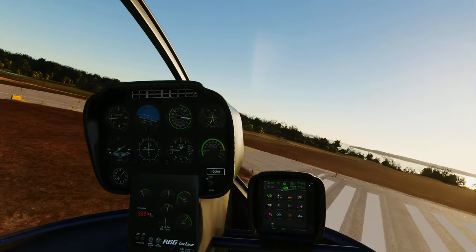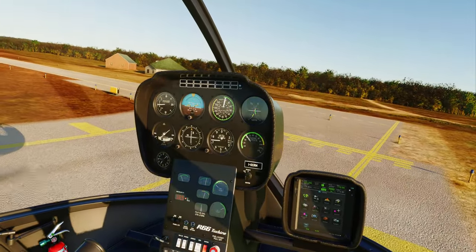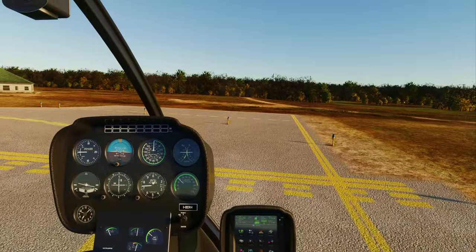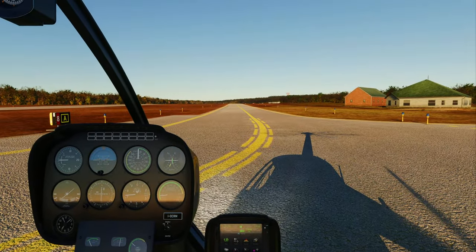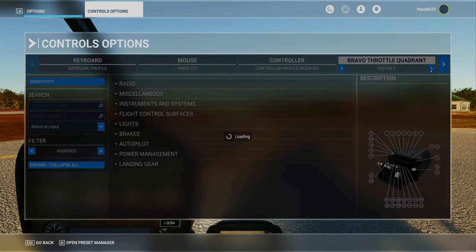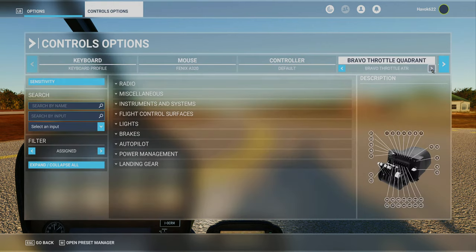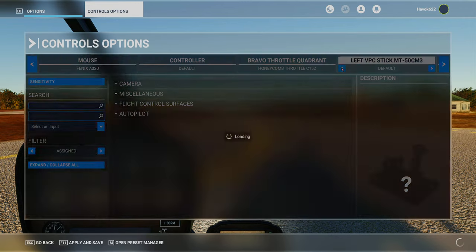I don't know how you land. I have not figured that part out yet. Very gently. Gotta control the collective very gently. Let me try that again. The range of the collective that I'm using is very small for most of the flight. Let's see here. Oh, I didn't make a throttle. I just made a joystick. There it is.